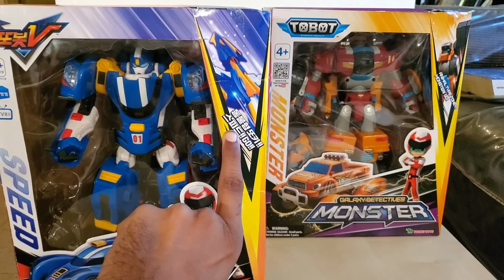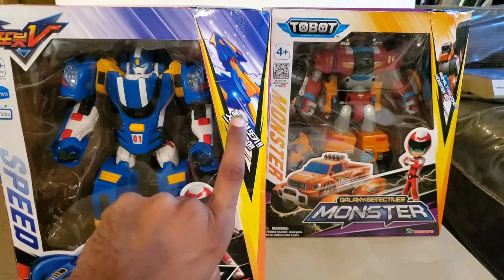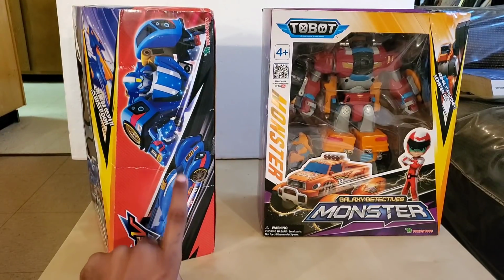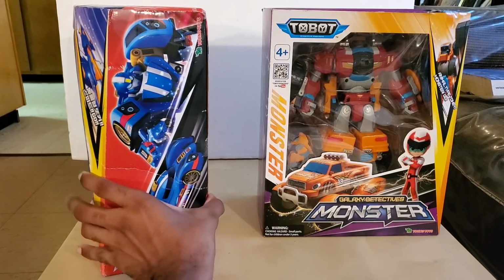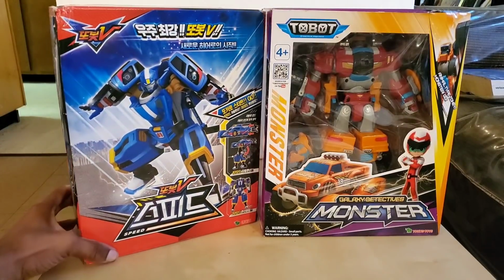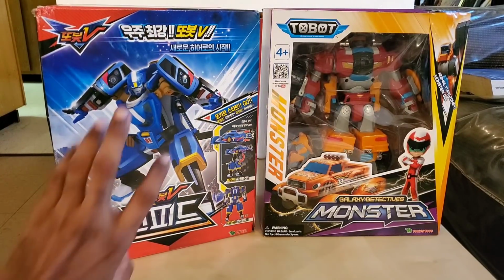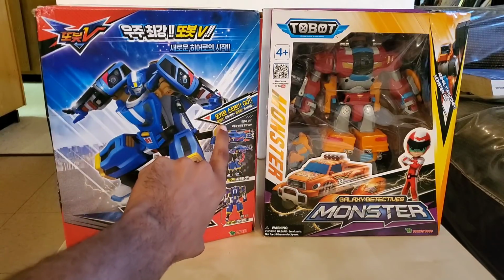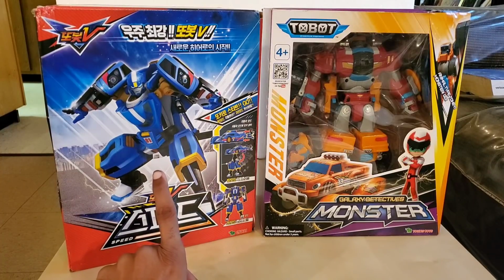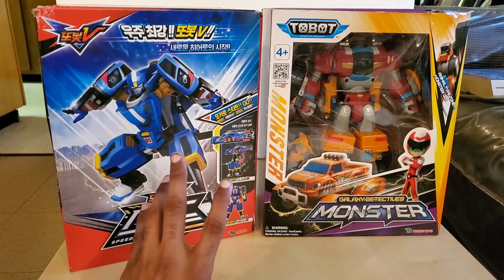Over here it says Animal Toki Speed Go. On the side of the packaging we have the car mode and the robot mode again. It's made by Young Toys, which we'll get into in a second. On the back of the packaging, we have him in the robot mode. We have the transformation on the right bottom side. There is an Automorph gimmick inside of these toys.